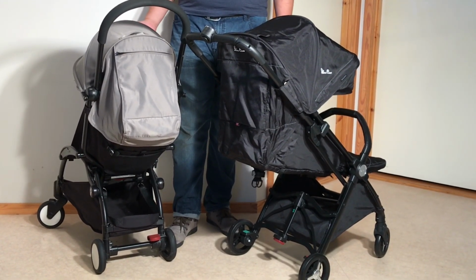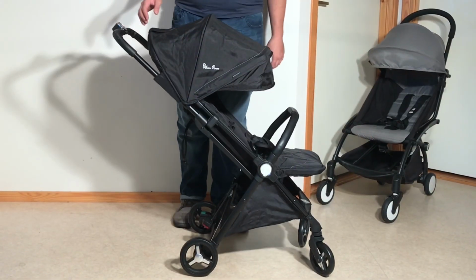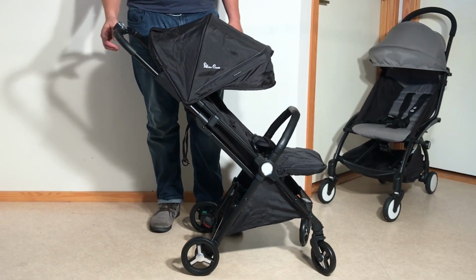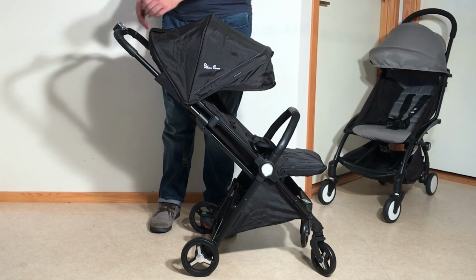Okay, let's move on and check out the mechanics of both of these models, top to bottom. We're going to start with the folding setup on both of these strollers. So the Silver Cross Jet has 2 points at which you activate the fold, one at the top, which is a double button setup, which shrinks down the horizontal length of this handle.